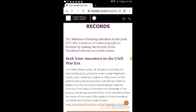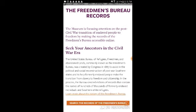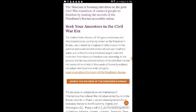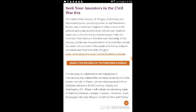Okay, now this is the National Museum of African American History and Culture. It says Freedmen's Bureau records. And it says seek your ancestors in the Civil War era. The United States Bureau of Refugees, Freedmen, and Abandoned Lands. Well, the lands were abandoned because the president at the time, Abraham Lincoln, was going against the rebellious states.